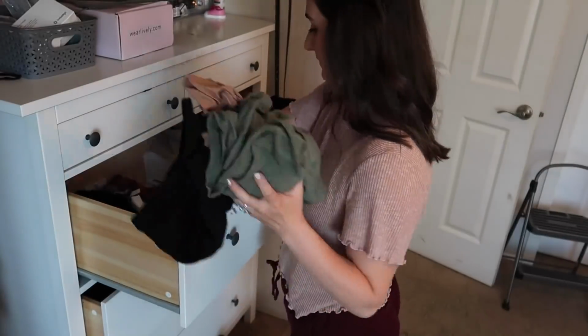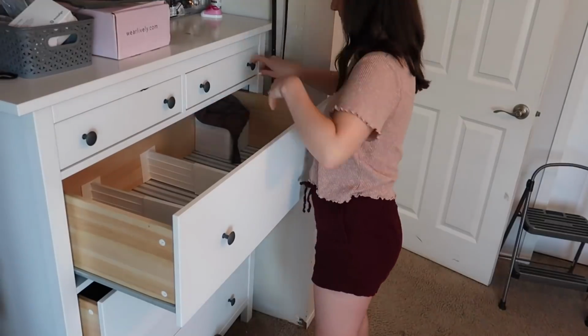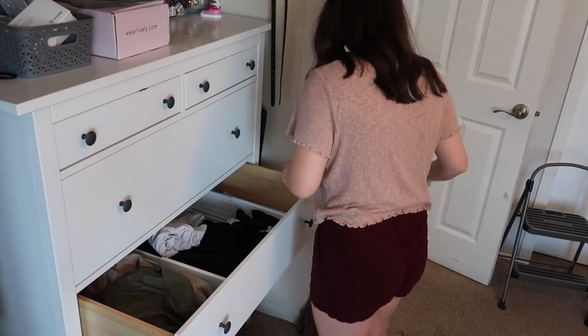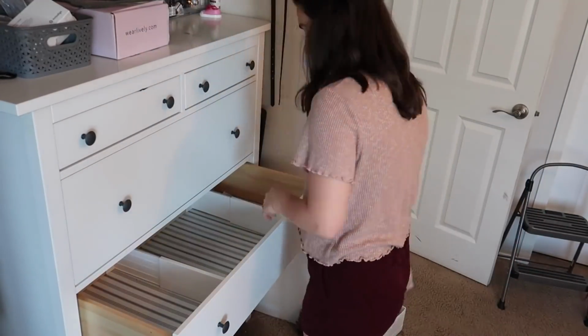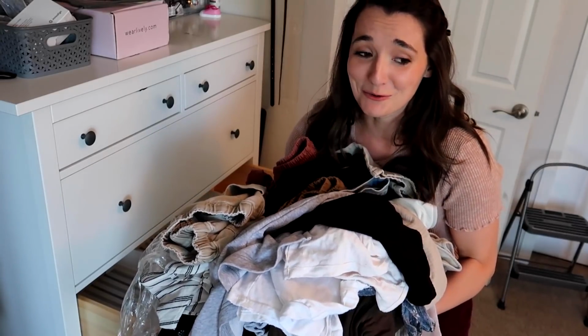So what I'm going to do now, I've got this stuff on my bed that I'm potentially keeping. I've kind of put together this capsule. I'm going to take the rest of the stuff out of these drawers and off the hangers so that I am working with a clean slate as I put the stuff that I have on my bed back into here. This is a lot of stuff. Oh my gosh.